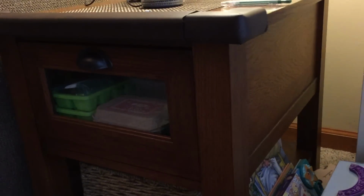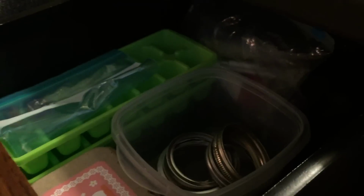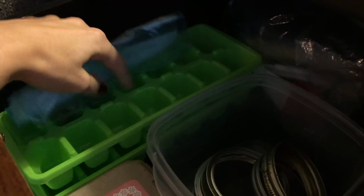So I've decided to make this drawer his drawer. I have to clean this stuff out. I was putting some of his art stuff over here, but I feel like I'm going to make this a sensory drawer, basically. So I have his acorns in there. I need to put more acorns in there, and things which he loves.